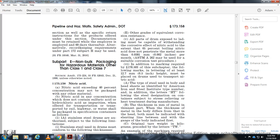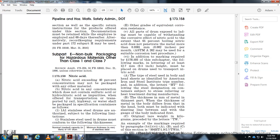The difference from that in the head, both must be indicated with a slant line between them within the gauge of the body, indicating first the original tare weight in kilograms preceded by the letters TW. Example of marking required in B14 A, B, and C: 304 HT 1.9/2.7 TW55.